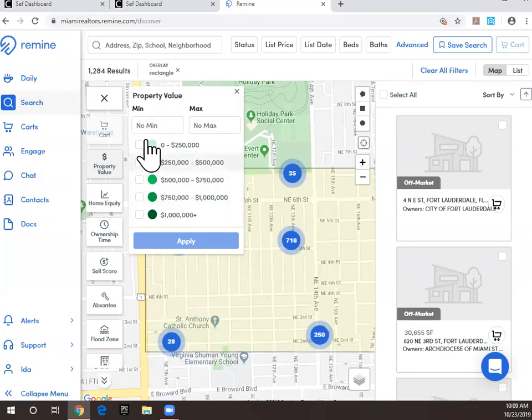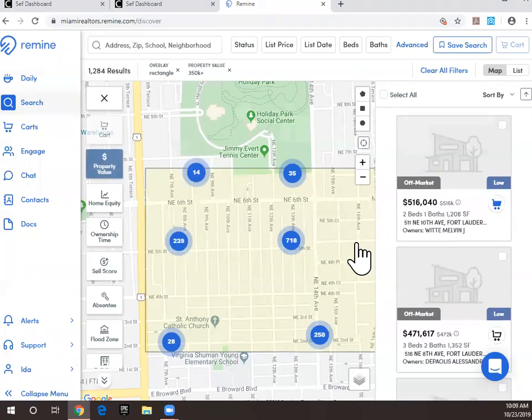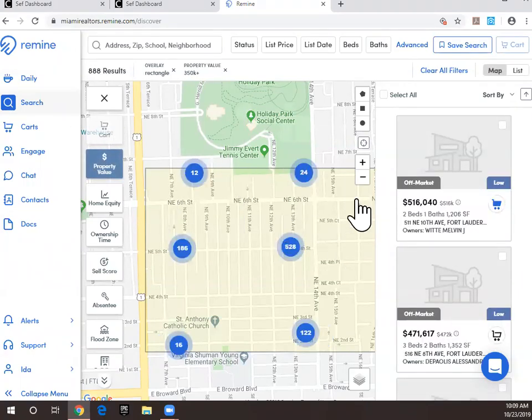We can say a minimum of $350,000, and then we can do $350,000 to $512,000. We'll leave it no max, and I can put apply. Okay. So then you can see that the properties that don't match won't be there. They'll automatically just disappear.